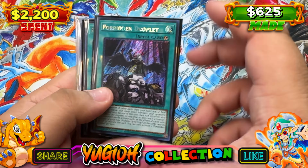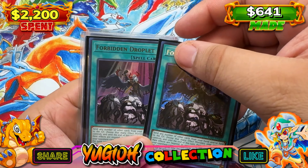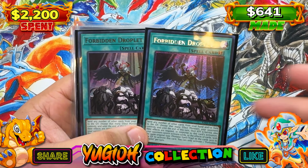These are newer Forbidden Droplets. Nothing really special with these two. Again, a card that used to be worth a lot, but because of reprints, it's worth probably like a couple of dollars.